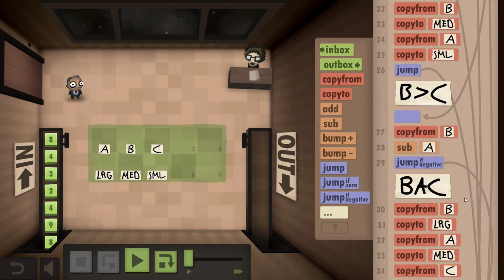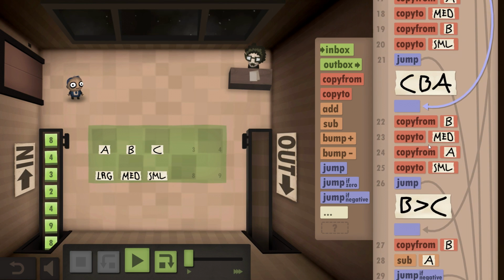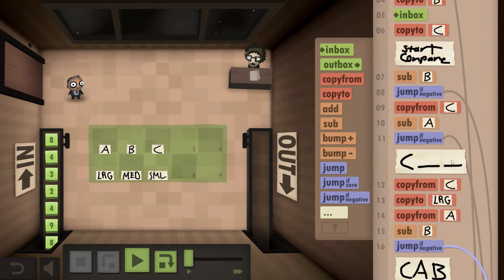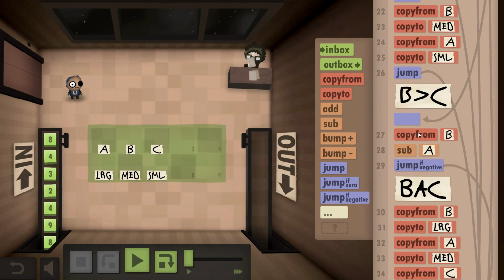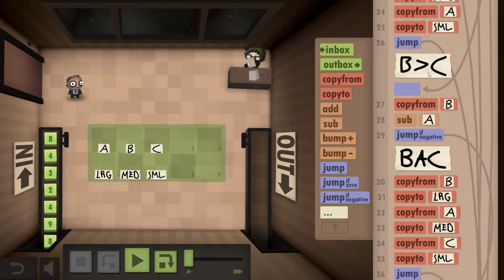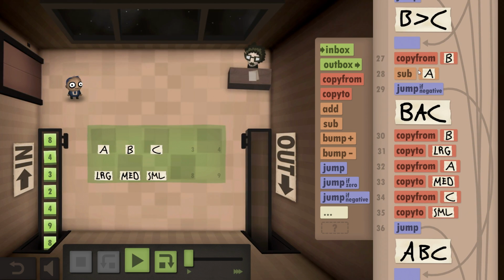Yay. I think everything's working the way I've been planning on doing it. Let's put that on the right side of the label to be consistent about it, at least. You get here without jumping at all. So C, A, B, C. Okay, so B is more than C. Cool. I have the jump if negative. Right, I think I have to put it in here then. So that's jump if negative.